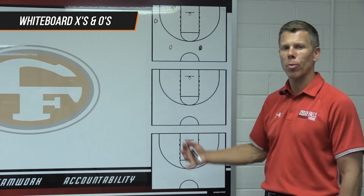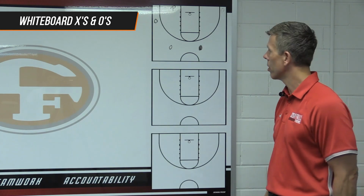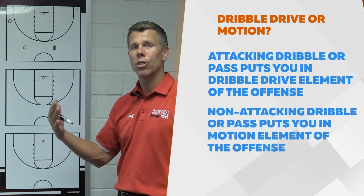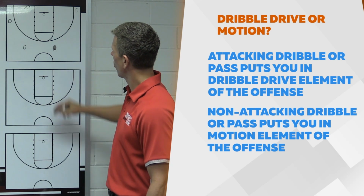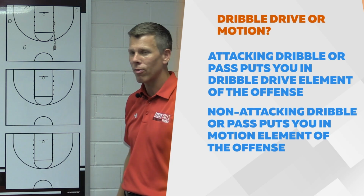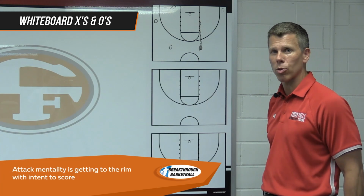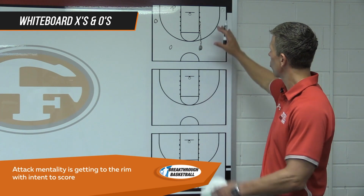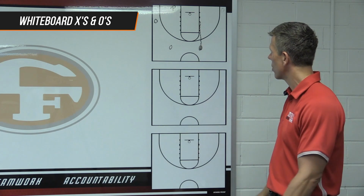The way you determine whether you're in the motion elements or whether you're in the dribble drive elements is going to be determined on basically non-attacking versus attacking dribbles or passes. So for instance, if our player with the ball here attacks, and that's the mindset we want off the bounce, he's going to go as far as he can go. We want our players with the mentality that they're going to get all the way to the rim. So if he can get to the rim, we're going to get to the rim. And that's why we're creating all this space for him, by keeping the middle open and the long spacing.